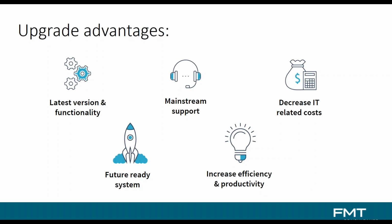And of course, we get an increase in efficiency and productivity through many of the things that we've already talked about: the user experience enhancements, the workflow enhancements, the document attach features, the email integration features that we have. All those help to increase the efficiency and productivity of what our GP users are doing on a day-to-day basis.